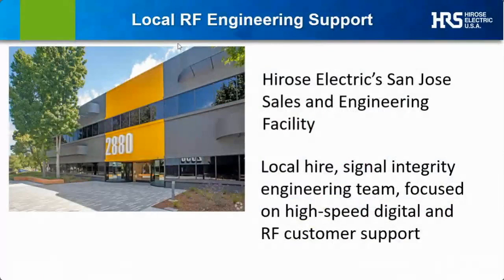We have a large sales and engineering office here in the heart of Silicon Valley, where I'm located, which includes our own signal integrity engineering team, which serves customers throughout the country. Our engineering team is focused on high-speed design projects, both digital, such as, for example, massive server back-end interconnect solutions, and analog designs, working on largely millimeter wave domain component, board, and subsystem projects with various customers.